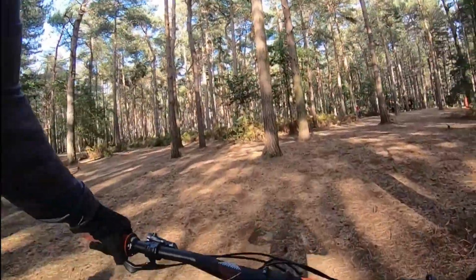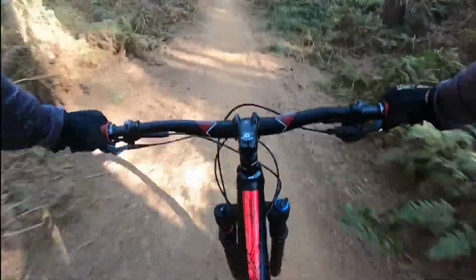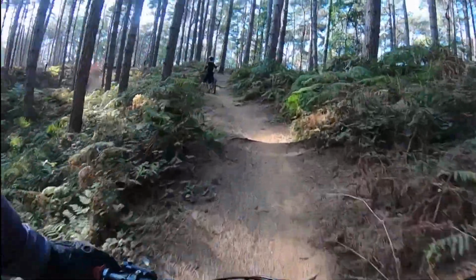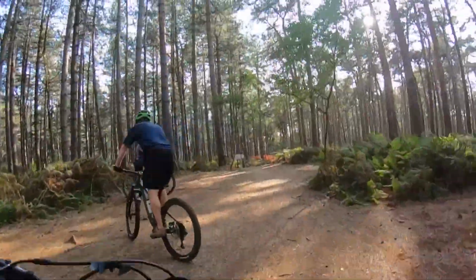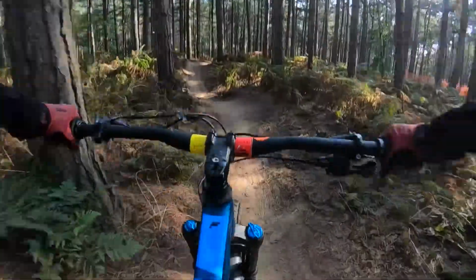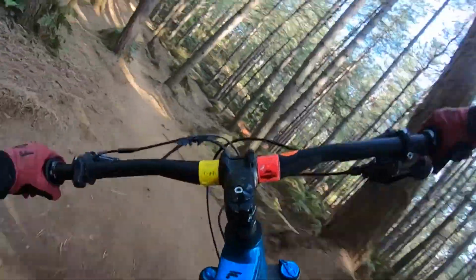Dropping in once more. So about to drop into Flow Line. Such a good trail here. Really flowy, as it says in the name. Okay, here we go. Start with a jump. So sick.